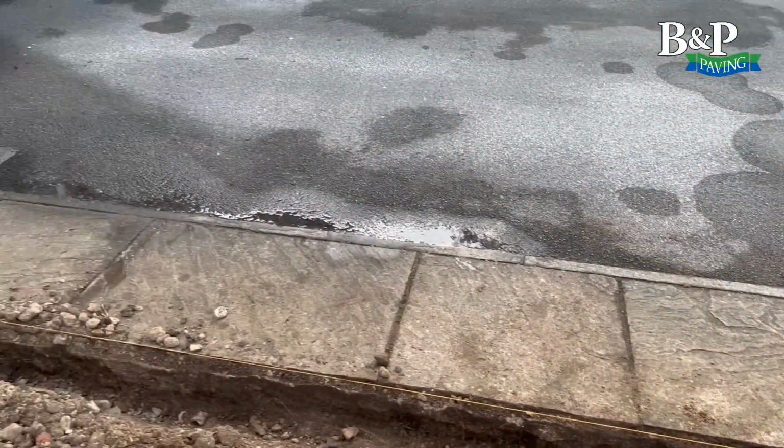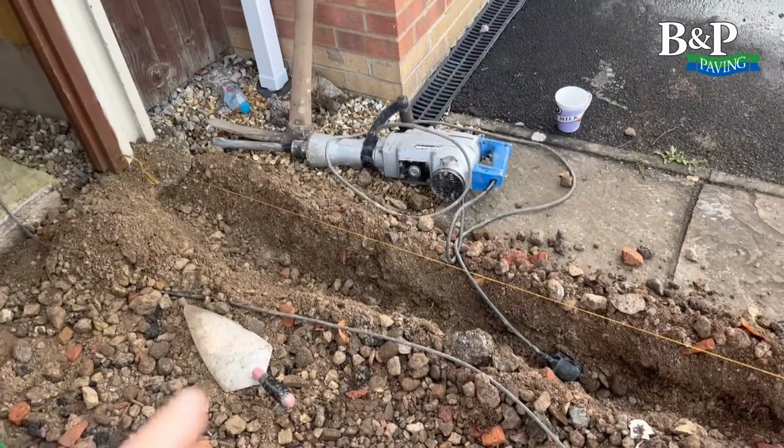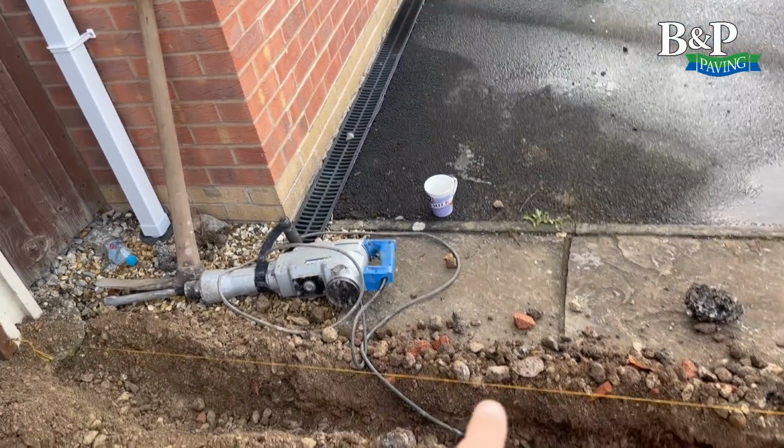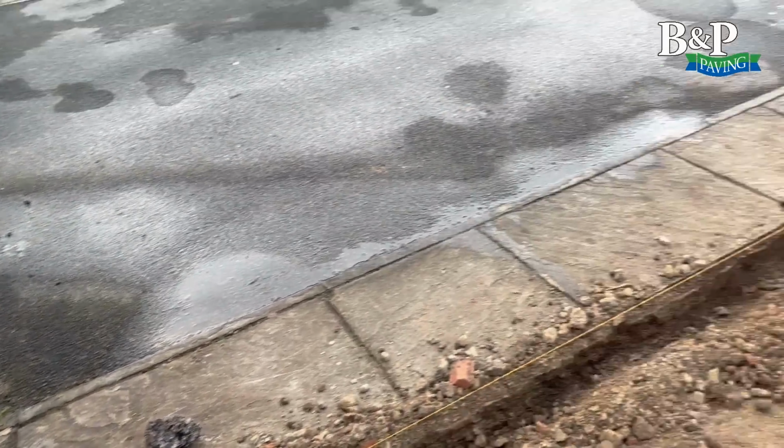See, this side of the driveway was slightly higher, it was like a slabbed area. So what we're doing is we're going to run edgings, path edgings in on concrete, with a slight raise up to this end for the blocks to follow all the way down.